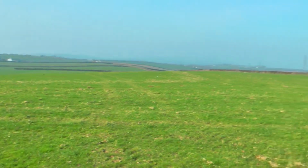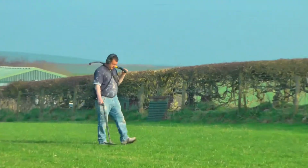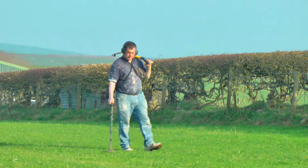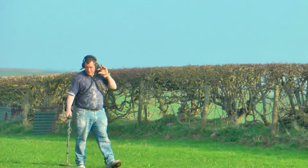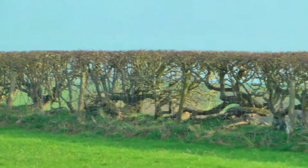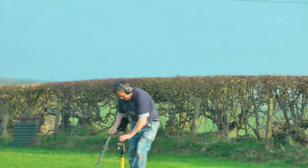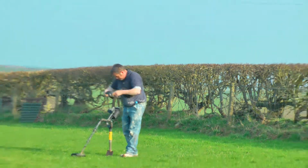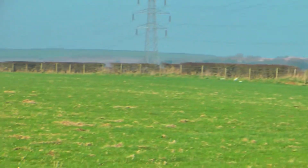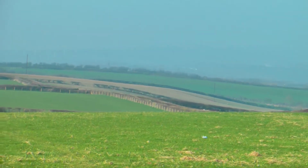Me and my little mate, who is wandering around over there, quite happily detecting away, Mr. Miles, who is now at a point where he's finding hammered coins all over the place. I haven't been out there these past few weeks, but my mate Mr. Miles has. And boy, has he been finding some stuff.